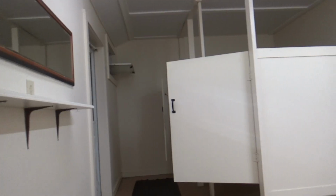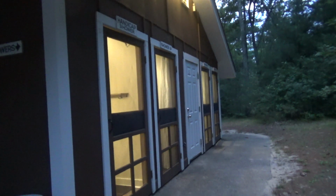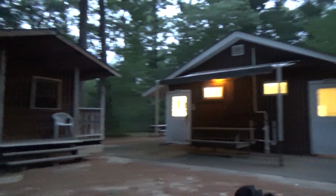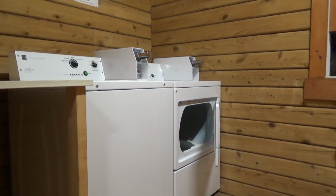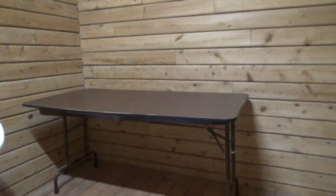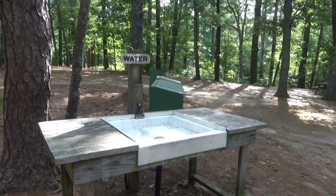There's a bathhouse. They're modern and clean. Showers are on the back side of the building with access at the exterior. Right next to it is a laundry. Looks like a camping cabin, but it's actually a laundry room. The laundry room has 2 washers and 2 dryers. They have a chair to wait in and a table to fold your laundry on. They have external sinks for doing dishes.